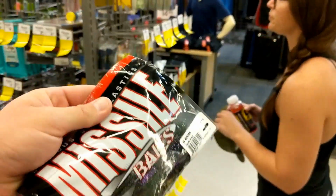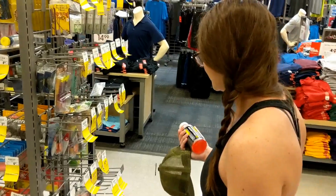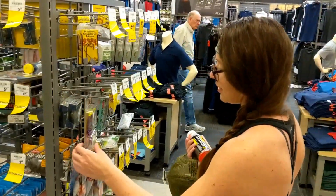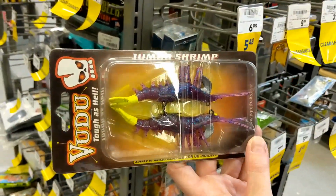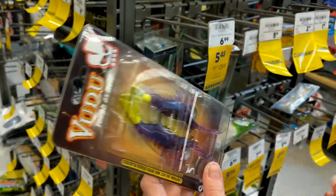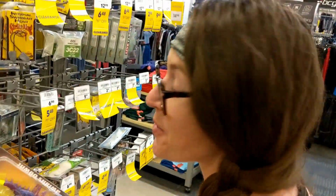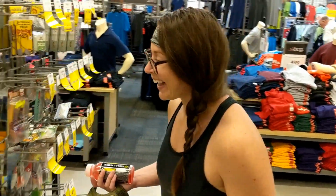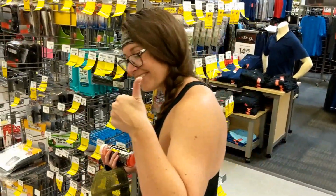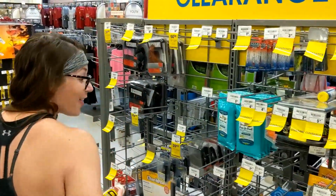Okay, so the next lure, since we already have some soft plastics, why don't we look for a hard bait of some kind? That's the only regulation I'll give you, is to try to find a hard bait. It can be any kind of hard bait. Oh my gosh. What is that? A jumbo shrimp. Voodoo Tough as Hell jumbo shrimp. Well, that's not a hard bait. Come on. It just looks cool. It's a saltwater bait anyways. We can do that on a different challenge. If you guys want to see a saltwater lure challenge, then we'll do that. But not today, Satan. Oh my God.